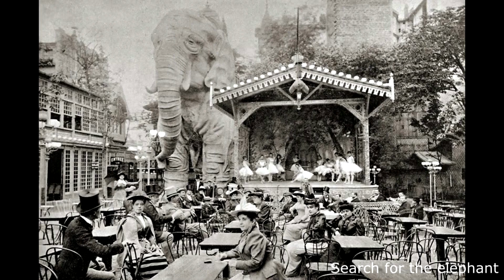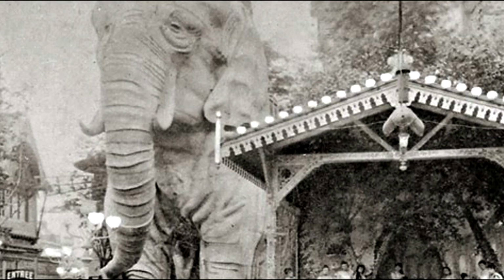This elephant was made for that exhibition as well, and in researching this video, I tried to find a photograph where it was visible somewhere, but I couldn't find it. So if someone finds a photograph of the Universal Exhibition of 1889 showing the elephant somewhere, please mention it in the comments, or write me an email, because I really would like to see it.